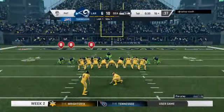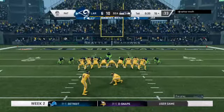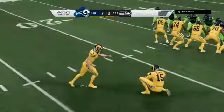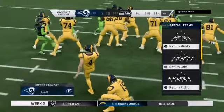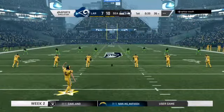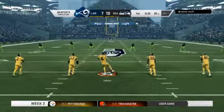Now Greg Zuerlein on for the extra point. And we'll see if this rain affects the team's decisions going forward, but they kick it here, and it's good. So they'll get another shot on offense following that pick six.